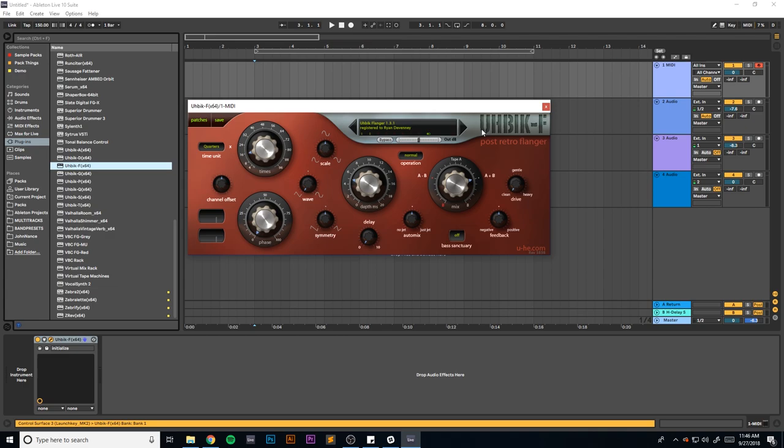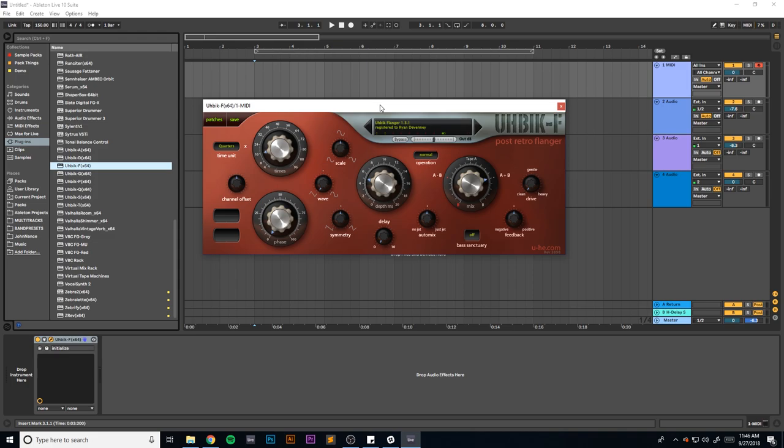I have this flanger, which sounds infinitely better than Ableton stock flanger to me. These modulations are mainly why I bought the Ubic pack. And it came with the ambience and the delay and whatnot. So we got this flanger, which I really enjoy.